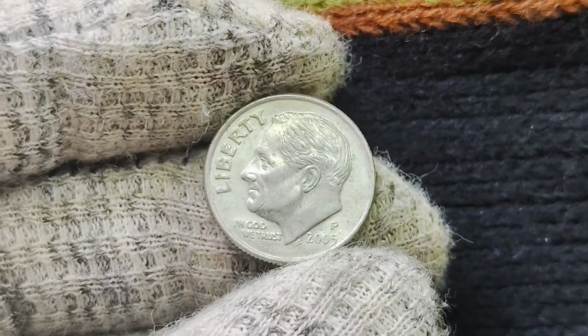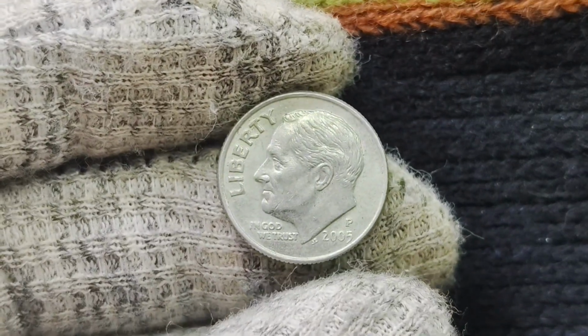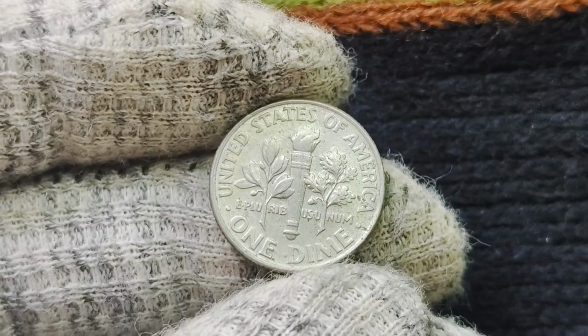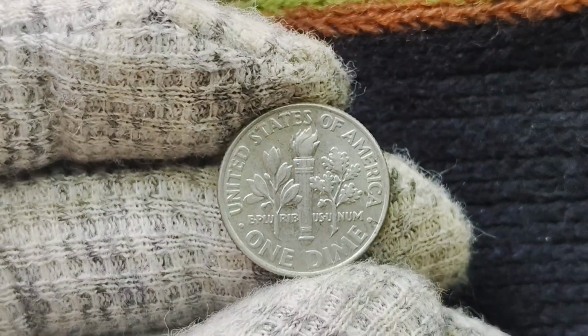This coin has taken the market by storm and is currently valued at an astounding $1.9 million. In this video, we'll explore why this particular dime is so valuable, how it came to be worth such a high price, and how you can spot one if you're lucky enough to find it.